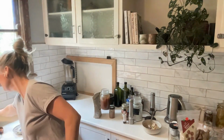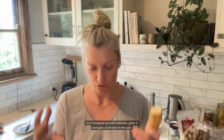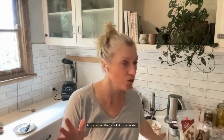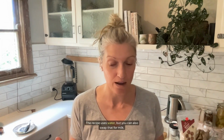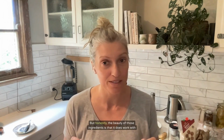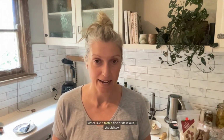And then do I have it? Oh, I do. Half a banana. So chopped up, half a banana goes in and gets all thrown in the pot. You can then cook it up on water. The recipe uses water, but you can also swap that for milk. But honestly, the beauty of those ingredients is that it does work with water. It tastes fine, or delicious, I should say.